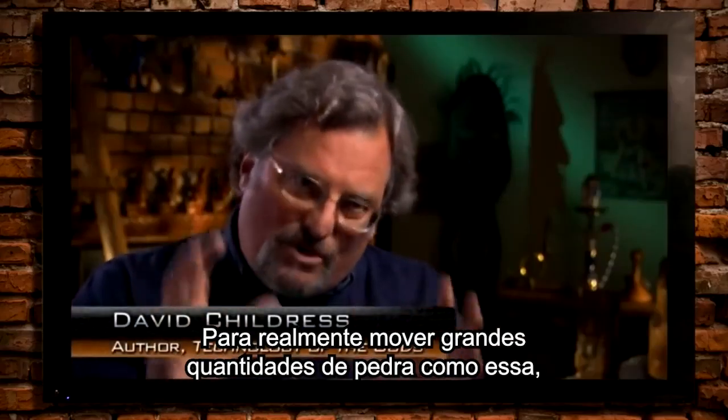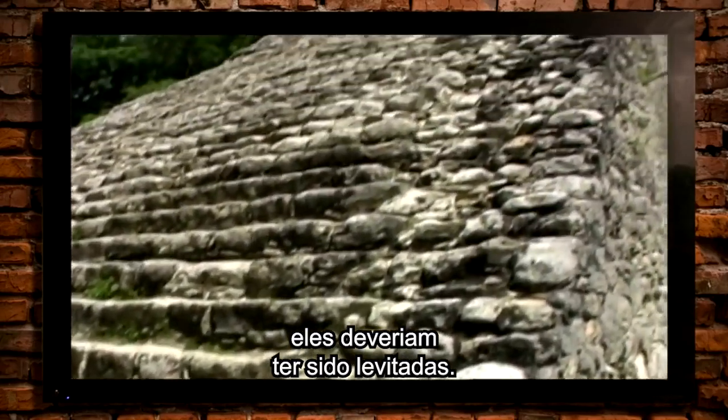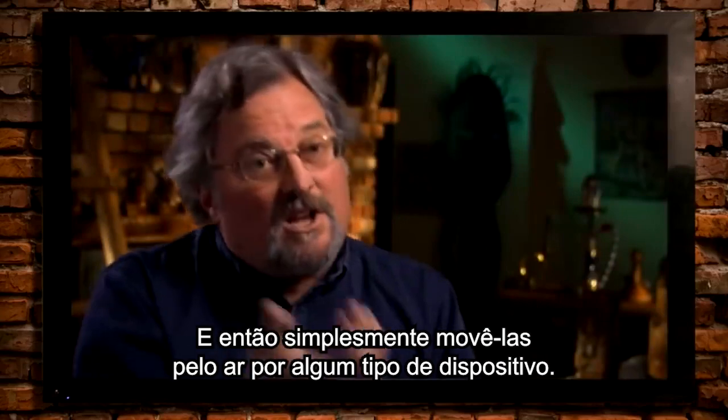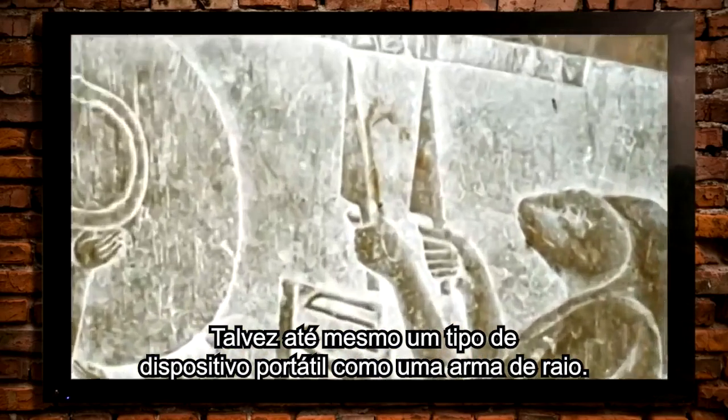In order to really move massive amounts of stone like that, they would have had to have been levitated somehow, made weightless, and then just moved through the air by some kind of device, perhaps even a handheld device, like some beam weapon.